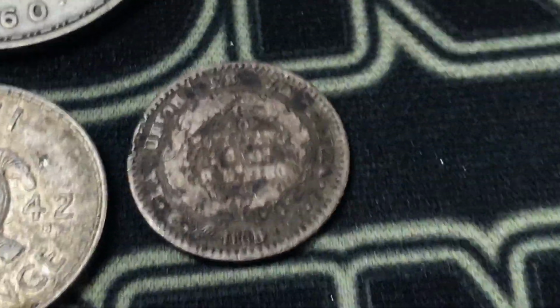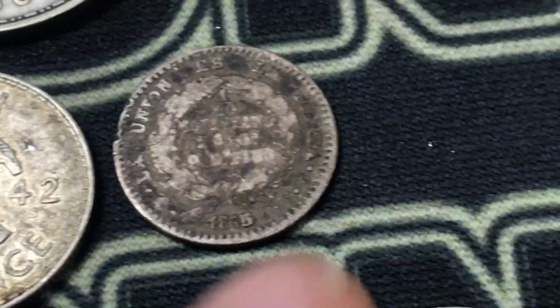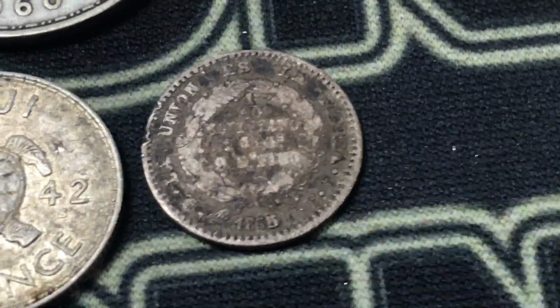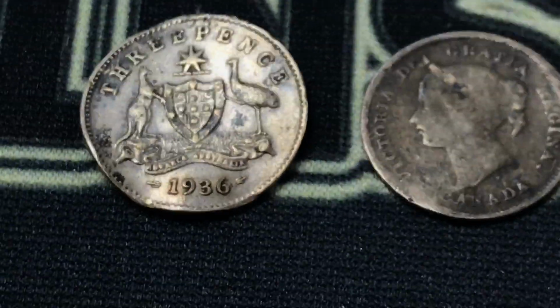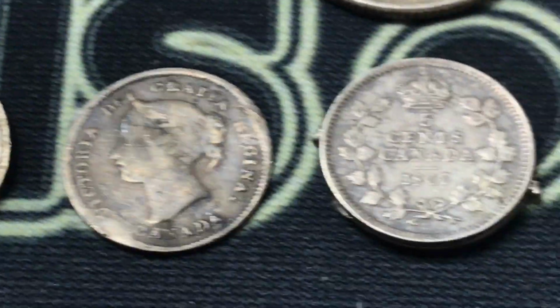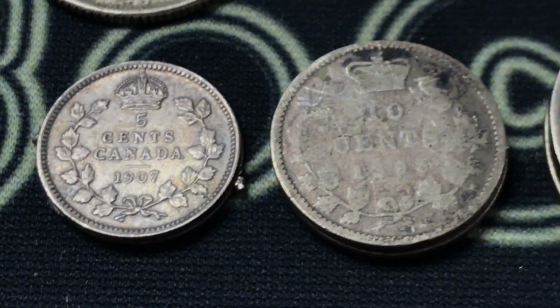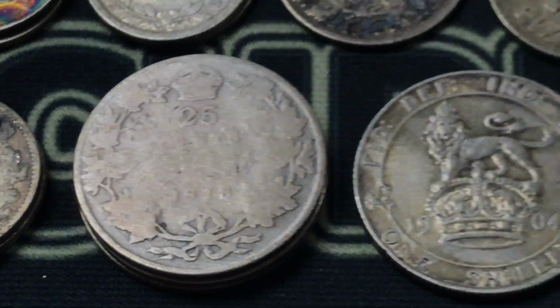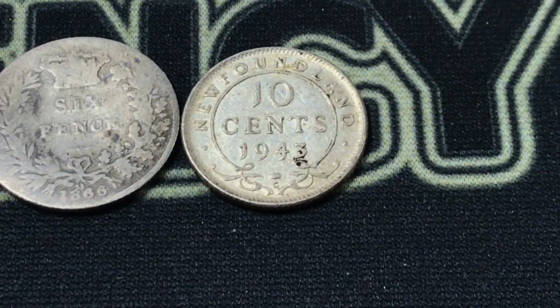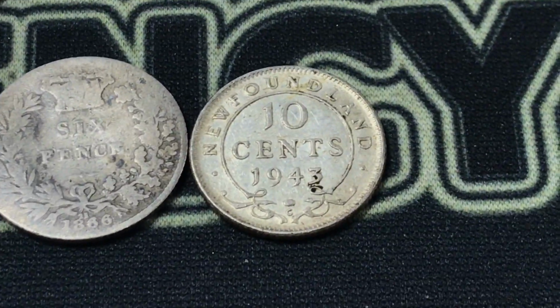And this is actually quite a valuable coin. It's really small, but it is an 1865 1/20th of a Boliviano from Bolivia. So pretty rare coin. Now we have the sterling 92.5%, 3 pence from 1936, Canadian stuff, 5 cents, 10 cents, 25 cents, shilling from Great Britain, some 6 pence coins, and a Newfoundland 1943 10 cents.